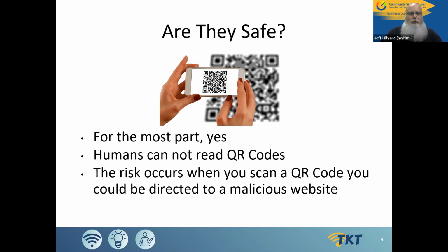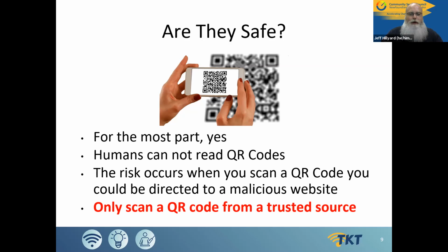The only risk to a QR code is if you don't know what you're scanning, like if it's not a trusted source, like if you just come across a random QR code and you scan it, that could direct you to a website that may be trying to install malware or viruses or who knows what. So it's really important that you only ever scan a QR code from a trusted source. So make sure that when you're scanning a QR code, you know who gave you that code. You should feel safe and secure doing it. If you're not sure where that code is from, or if you feel kind of pressured to scan a QR code, but you're not sure what it's for, don't do it.